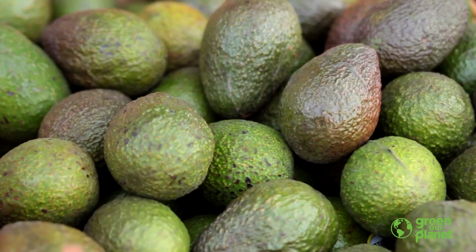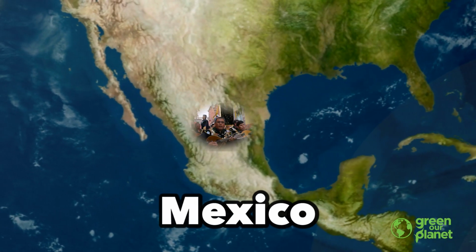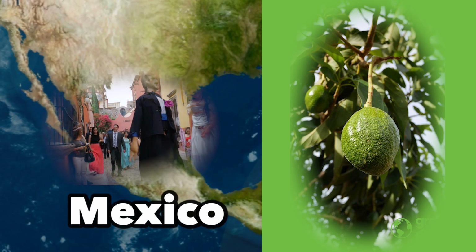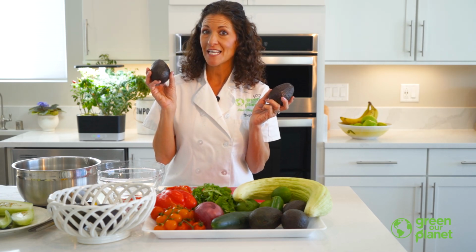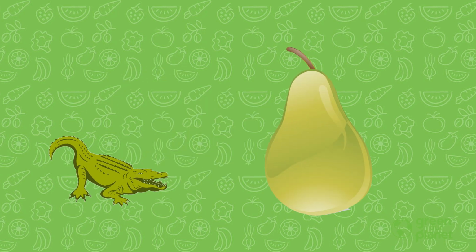Avocados were first cultivated in South Central Mexico around 10,000 years ago. They are a fruit that comes from the Persea Americana tree that is native to Mexico and Central America. Fun fact, avocados are also known as alligator pears because they have skin like an alligator and are shaped like a pear.